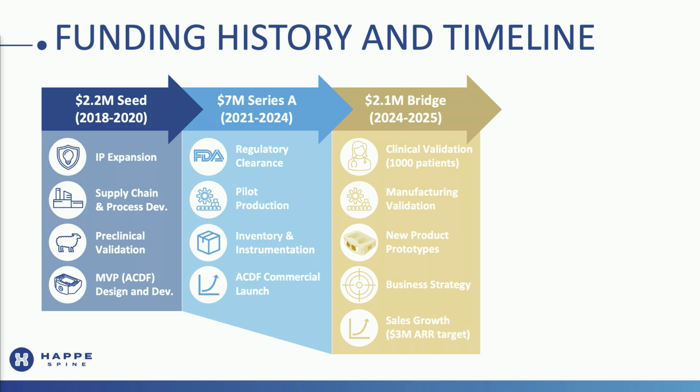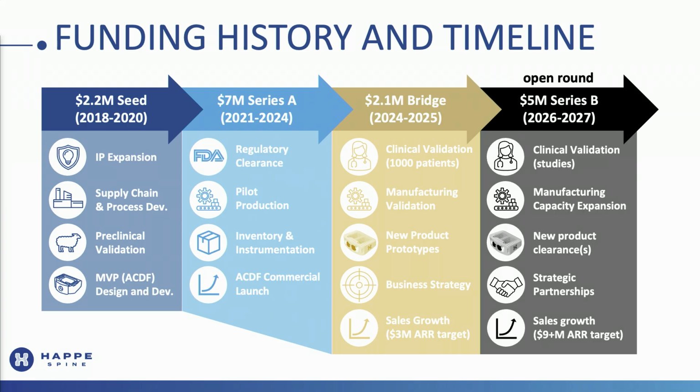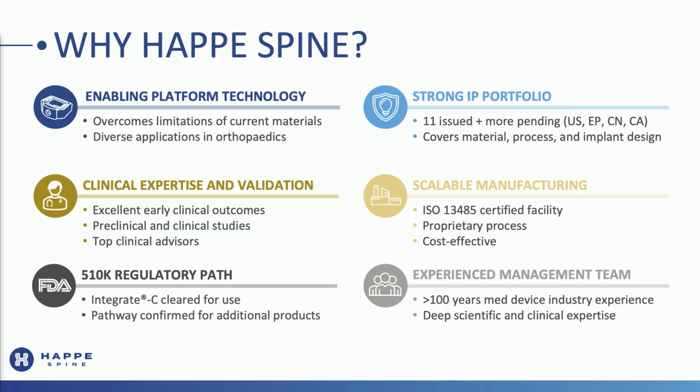We just closed an oversubscribed bridge round to continue with that clinical validation piece of what we're doing and with some other significant milestones like 1,000 patients. And we have an open round now that we are seeking a lead for a $5 million Series B. The milestones that we've identified in this round are strategically laid out to achieve an acquisition by the end of 27. So why HAPPE Spine?